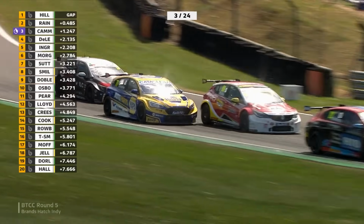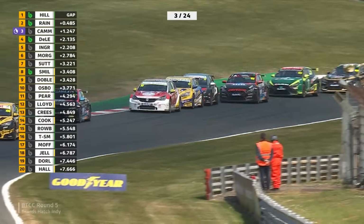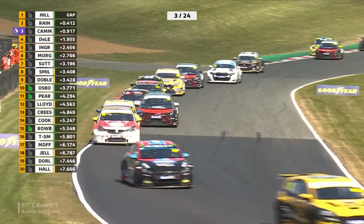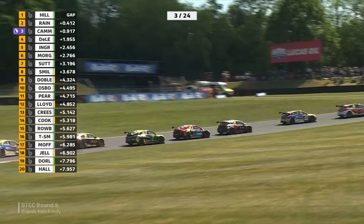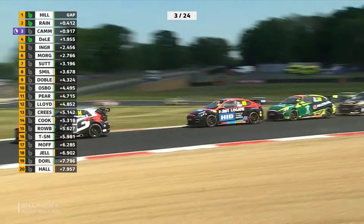Mikey Doble dives up the inside, clashes across the side of the Sam Osborne Focus, but does go through. And then behind you've got Ronan Pearson just being able to keep Dan Lloyd at bay. Now you can start to see that the cars on that harder tyre are just starting to lose the edge, because Dan Camish on softs has done the fastest lap of the race. And look how much closer he is now to the BMWs.